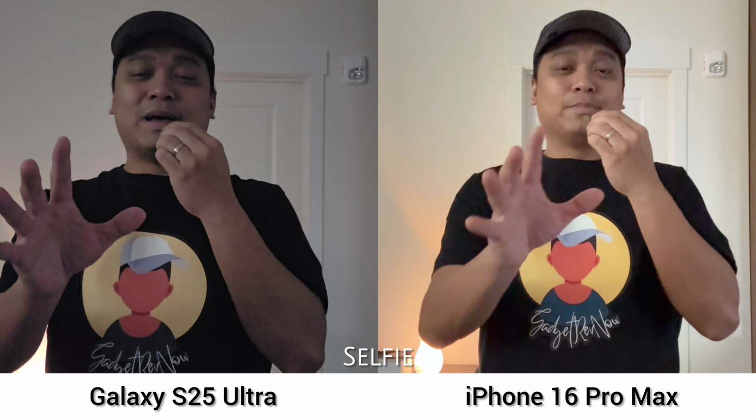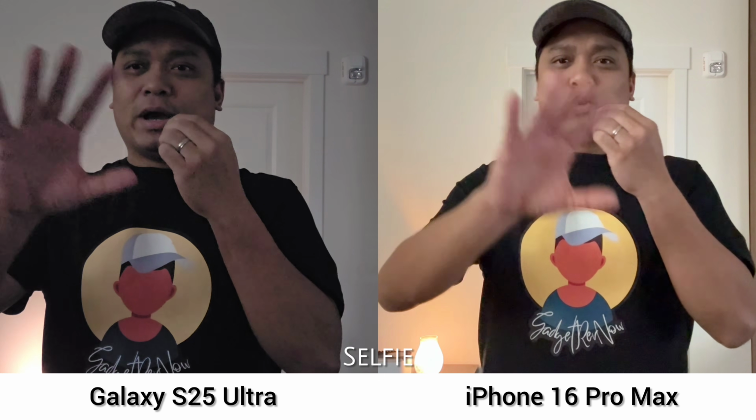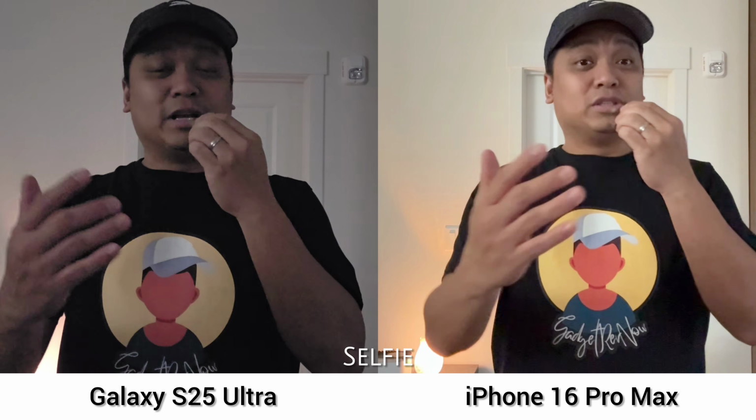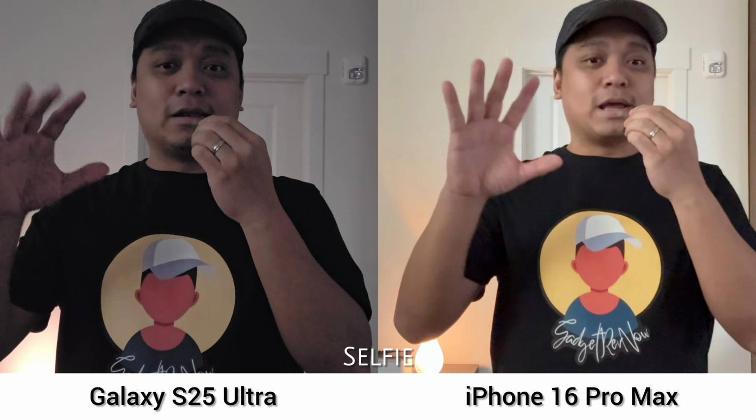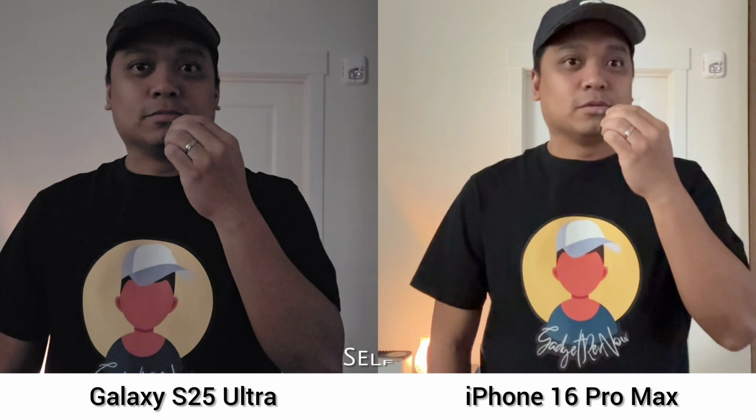In terms of white balance, warmer and better exposed on iPhone 16 Pro Max, a little bit wider too in terms of field of view. While on Galaxy S25 Ultra, punched in, you got neutral tone and the contrast is a little bit stronger. So which phone do you think is better?